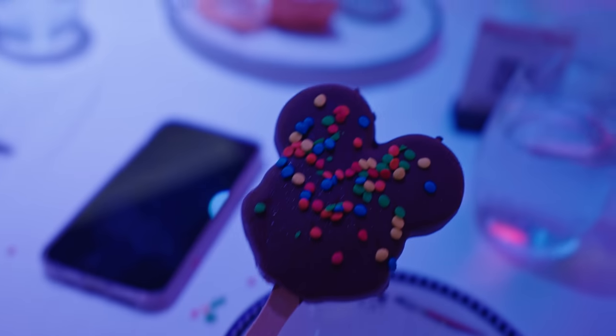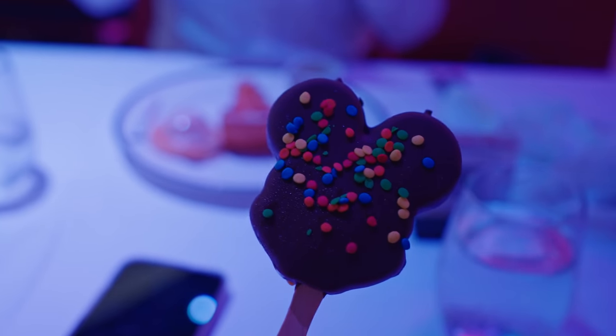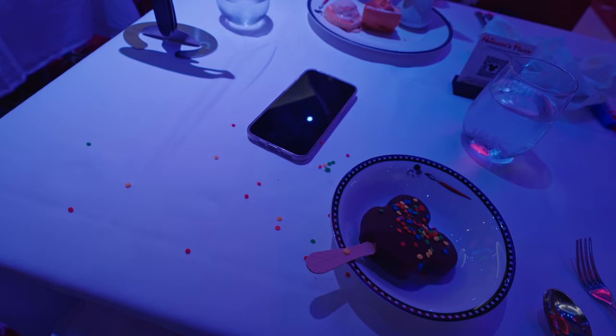I got a Mickey ice cream head, and it's got sprinkles all over it, which I've just spilled all over the table in a flurry of excitement because I was so excited about it. I picked it up and it went everywhere. It was like an explosion of Mickey's face.